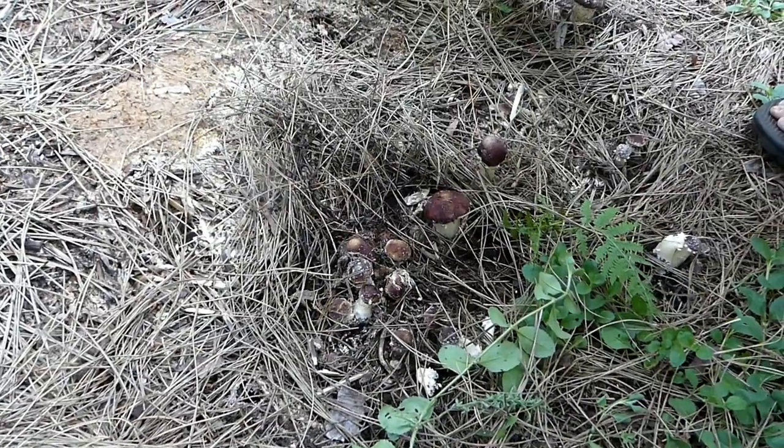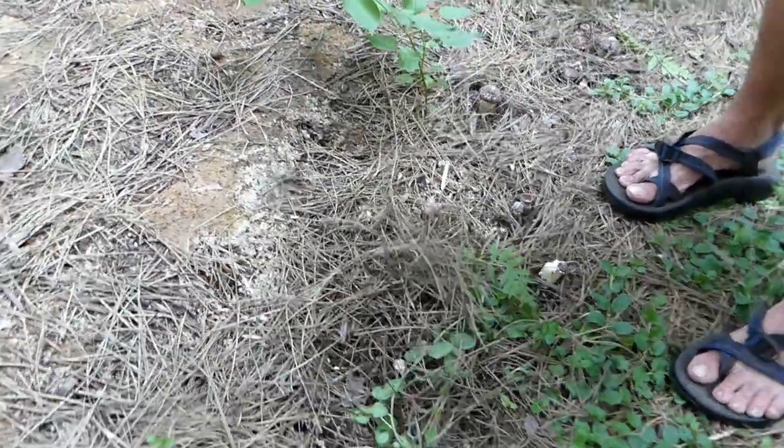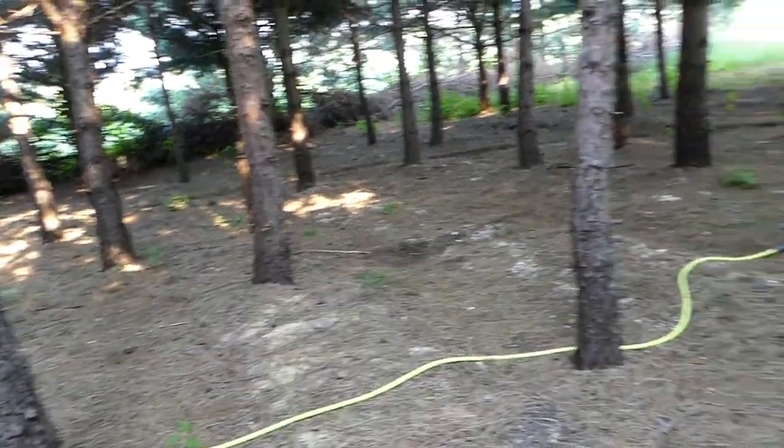They'll be all the way across here. This will be a little vein. Look, right here. Yeah, right in front of me. Just barely under the surface. Tomorrow these will be harvestable. Okay, we better get out of here.